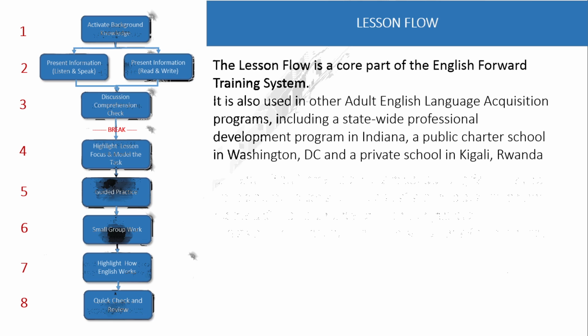If you are using the lesson flow, you are part of a movement. There is a lot of information in the English Forward Instructor Guide on how to make the lesson flow come alive. In this segment, we want to show you how to adapt each component to tutoring one-to-one. Each step we discuss appears in red on the slide.